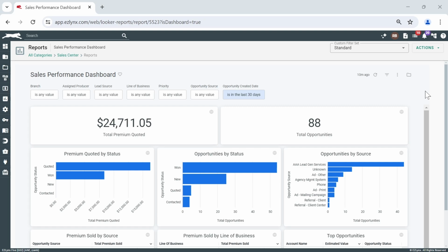This provides you with actionable information that you can actually utilize and then work with your team on. So for example, metrics like premiums sold by producer, opportunities by source, premiums sold by line of business. These are all things that you can gather information on and be able to work with.